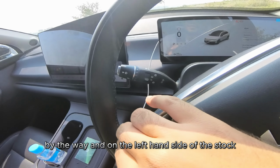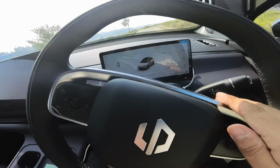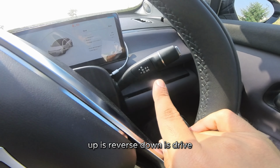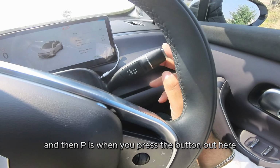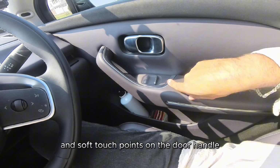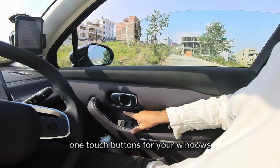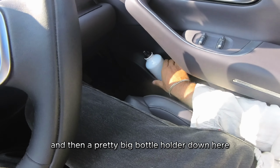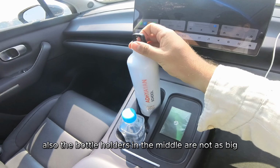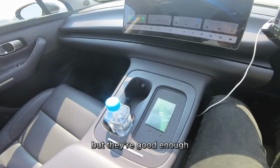And on the left hand side of the stock, you have your indicator and your wipers. There you go. And on the right hand side, you have your gear stock. Up is reverse, down is drive, and then P is when you press the button out here. You also have a fair bit of buttons and soft touch points on the door handle. One touch buttons for your windows, and then a pretty big bottle holder down here. Also, the bottle holders in the middle are not as big, so you'll need slimmer profile bottle holders, but they're good enough.